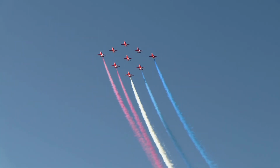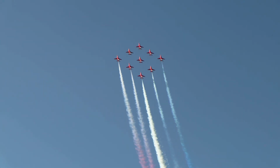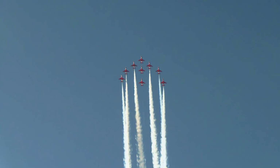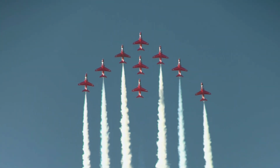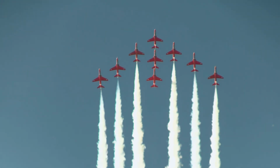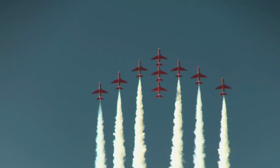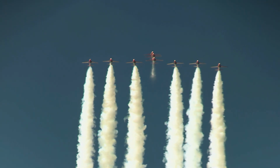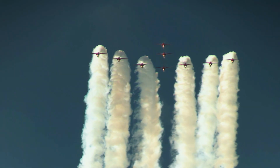White and blue. They arrive at approximately 450 miles per hour and they pull up, and you can really see that platform of the Diamond 9 as Reds 8 and 9 move themselves rearwards to convert into Nine Arrow. Reaching a height of approximately 5,500 to 6,000 feet at the top of that loop, with the aircraft slowed down to approximately 120 miles per hour.